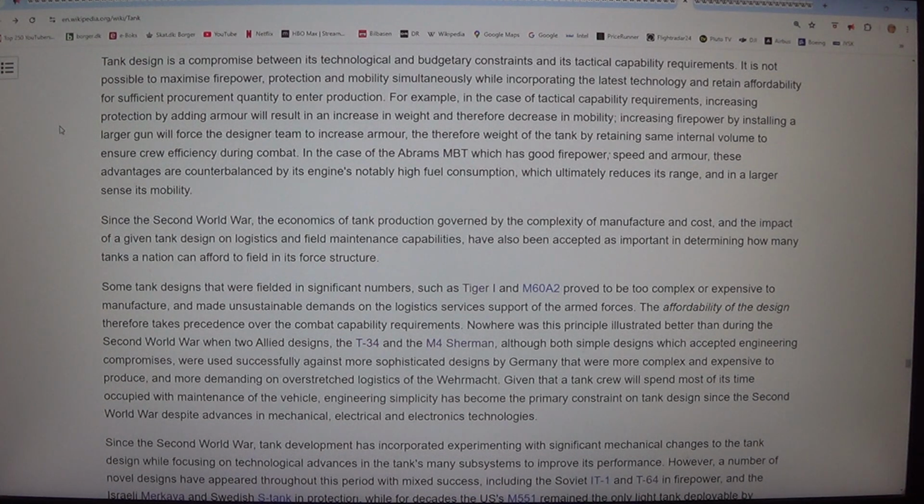For example, in the case of tactical capability requirements, increasing protection by adding armor will result in an increase in weight and therefore decrease in mobility.